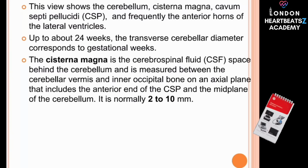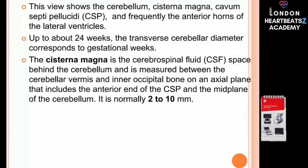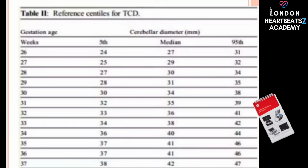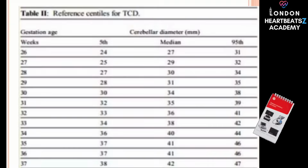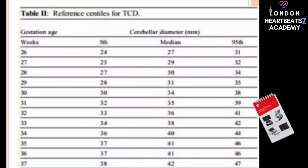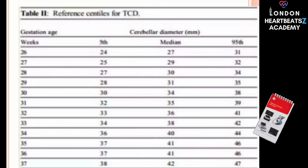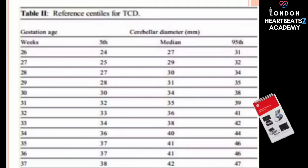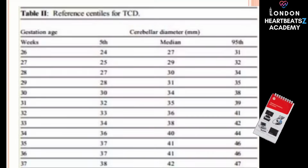Conversely, if the cisterna magna is enlarged, measuring greater than 10 millimeters, this can be seen with conditions like megacisterna magna, where the space is enlarged but the vermis is intact, a Blake pouch cyst, vermian dysplasia, abnormal development of the vermis, Dandy-Walker syndrome, a specific malformation involving the vermis and fourth ventricle, or even arachnoid cysts. So deviations in this measurement prompt further evaluation to differentiate between those possibilities.